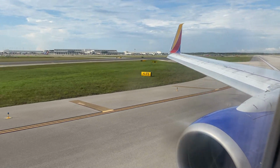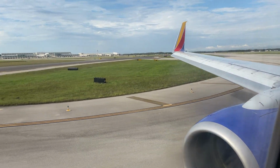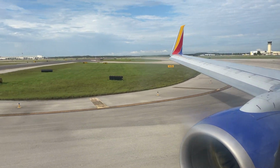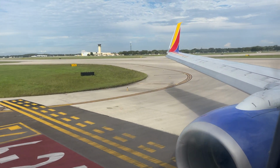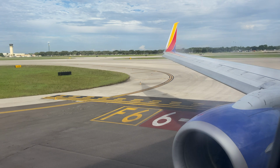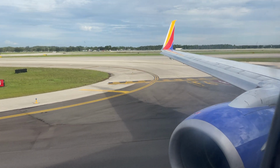Alright folks, do me a big favor and keep those seatbelts fastened. I just heard about 4 of them unflipped. Keep that seatbelt fastened until we arrive at the gate, please and thank you. On behalf of Southwest Airlines and this flight crew, we'd like to be the first to welcome you to Fort Myers, Florida. Please do remain seated with your seatbelt securely fastened.